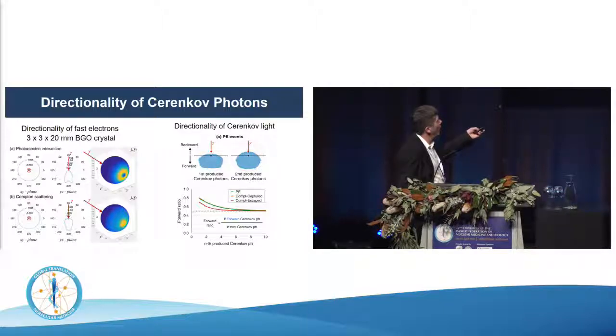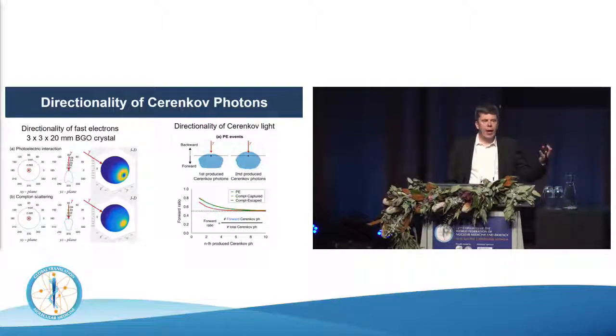If we then look at the actual Cherenkov light produced, you can see the first and the second Cherenkov photons that are produced are again heavily forward directed. So again, they're traveling in the right direction to reach our photodetector. That's good. Now, as the electrons slow down and change directions, we quickly lose that directionality. So it's only the very first couple of Cherenkov photons that are launched in the correct direction for us preferentially. Again, this speaks to the need to have very, very efficient ways to detect those.